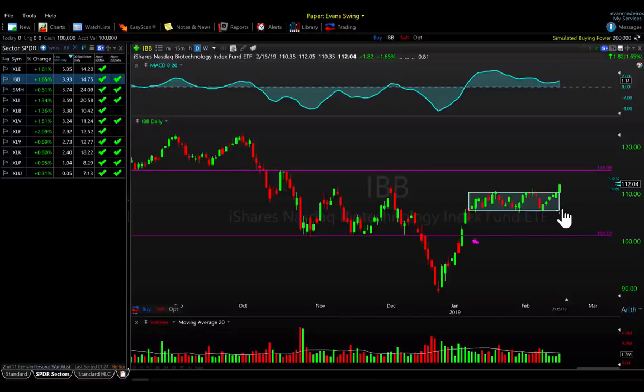So for me, IBB looks really attractive here. Looks like a good low-risk breakout entry here based on Friday's close.